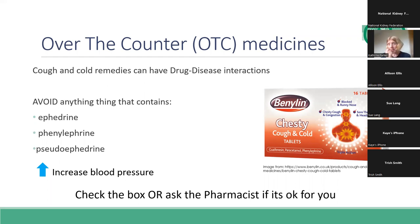So one of the most common over-the-counter medicines, or medicines that you buy in a pharmacy where you have to have a pharmacist present, are cough and cold remedies. Now, there is potential for interactions with patients with kidney disease, and we try and tell our patients to avoid anything that contains ephedrine, phenylephrine or pseudoephedrine, because they can all increase blood pressure and they're used as decongestants.